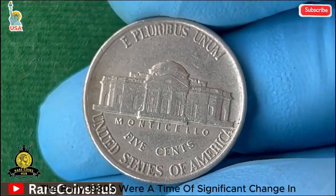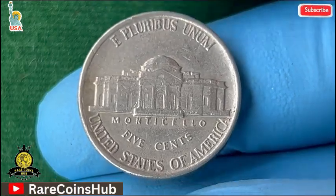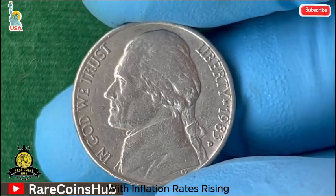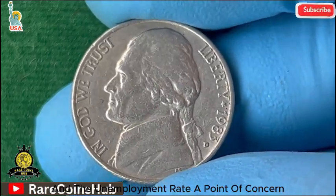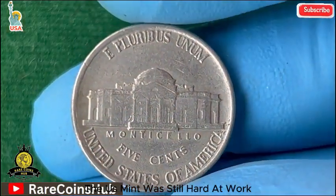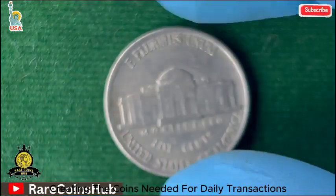The early 1980s were a time of significant change in the United States. The country was emerging from an economic recession, with inflation rates rising and the unemployment rate a point of concern. Despite these economic pressures, the U.S. Mint was still hard at work, creating the coins needed for daily transactions.